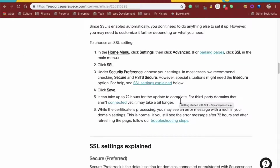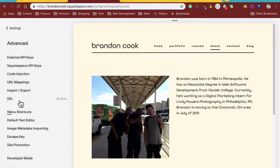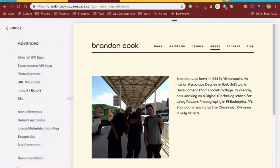Let's see some other things. So, if we go back to settings and we go to advanced and we go to SSL, you'll see here you can actually turn it off, make it insecure. I think the recommended version is just to make it secure, and you can see here the status is active too. But this is kind of almost like your SSL certificate manager right here. And again, you get to that in the advanced settings at the bottom of the settings page right here.